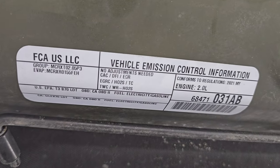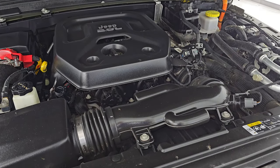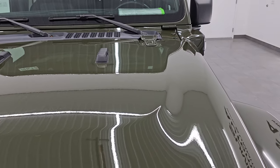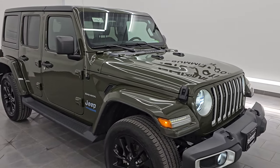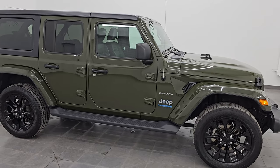Has a fresh oil and filter change. All the fluids have been checked and topped off. There is the emissions sticker. And this Jeep is 100% ready to go. I would highly recommend this Wrangler from a quality and condition standpoint. Looks really good too. Nicely equipped with the nav and the Alpine sound and the tow package.